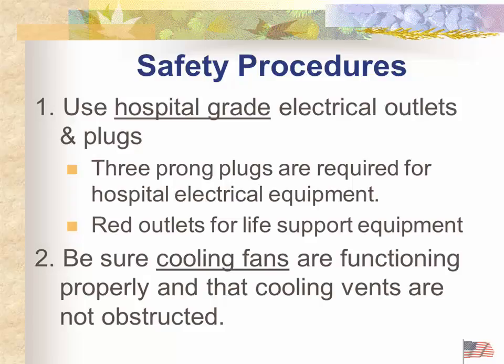So again, always use hospital-grade outlets, and it's true also of cooling fans. I'm not talking about a fan like we have here in the room. I'm talking about a fan that is inside a piece of equipment. When we get to that point next summer, we'll talk about fan filters and how they need to be cleaned, because if you don't, then just like your computer, it'll actually get too hot and begin to melt down.